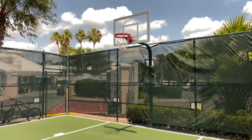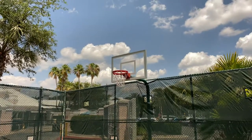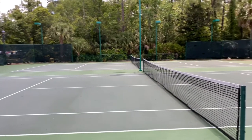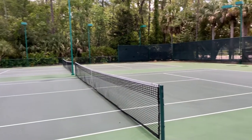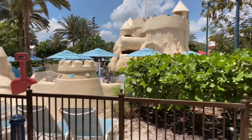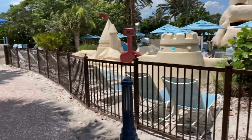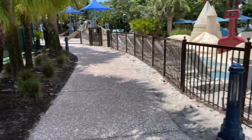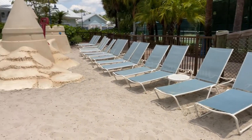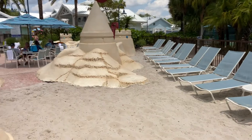And you could even shoot some hoops here at the basketball court. And here are two additional tennis courts here in the recreation area. Up ahead is the backside of the sandcastle water slide. And if you look just over to the left-hand side, here's a pathway. Let's follow that. Take a look at this restful and relaxing white sand beach here at the sandcastle pool and sauna.